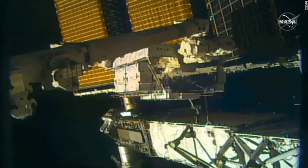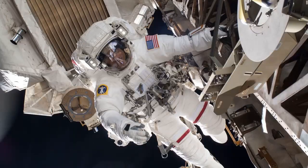NASA astronauts conduct a spacewalk for space station power upgrades. Early Friday, NASA astronauts Chris Cassidy and Robert Behnken began a spacewalk outside of the International Space Station to replace lithium-ion batteries for one of the station's power channels. It is expected to last for about 7 hours.